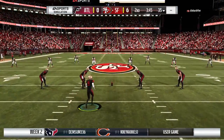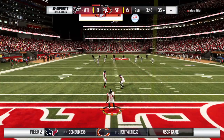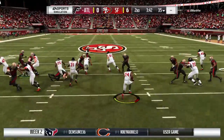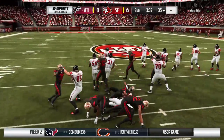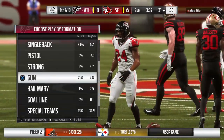Gold now out to kick it away. That's fielded in the end zone. And nice work on the return as they'll start their drive just past the 30-yard line.